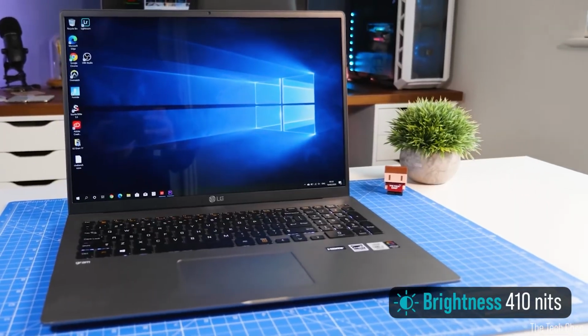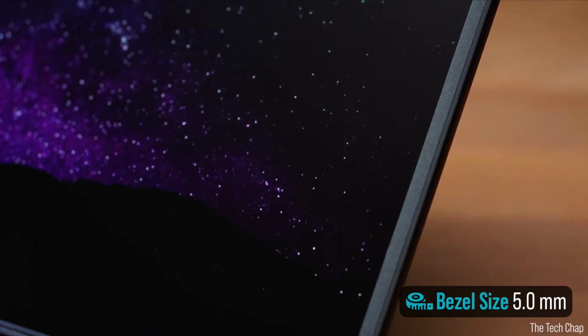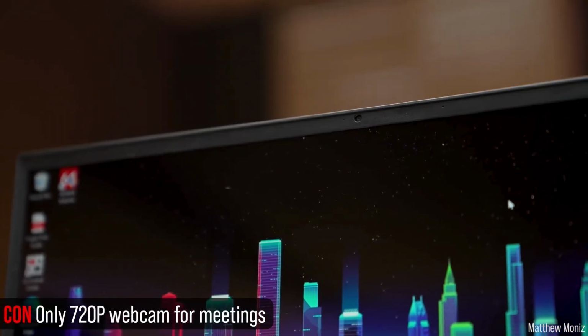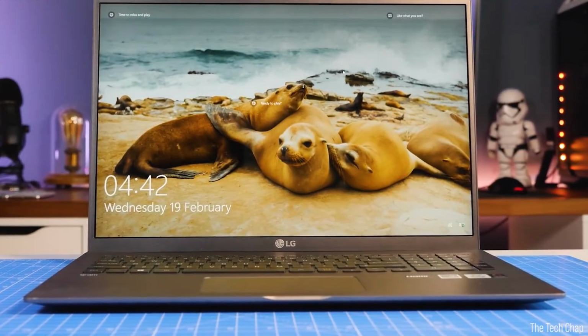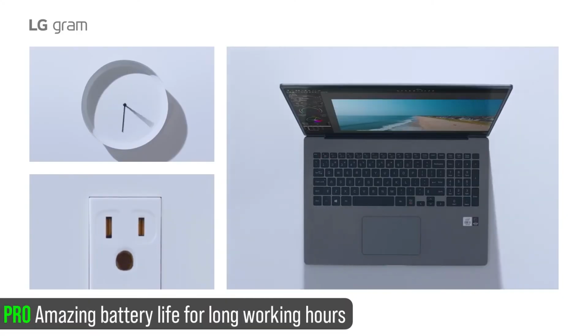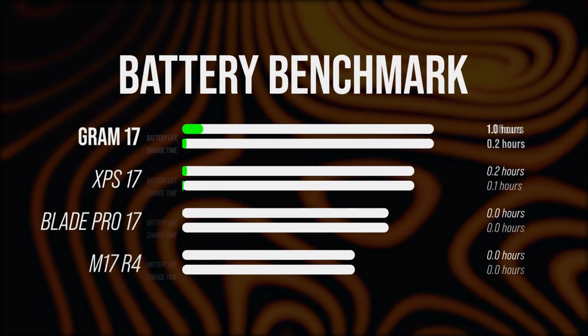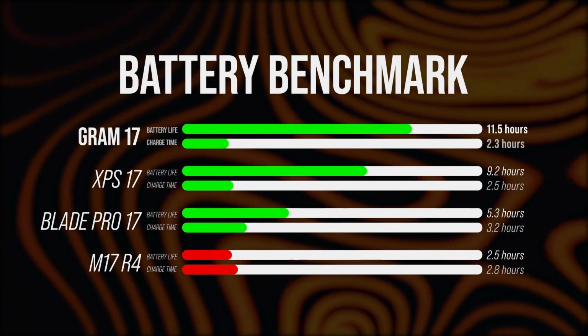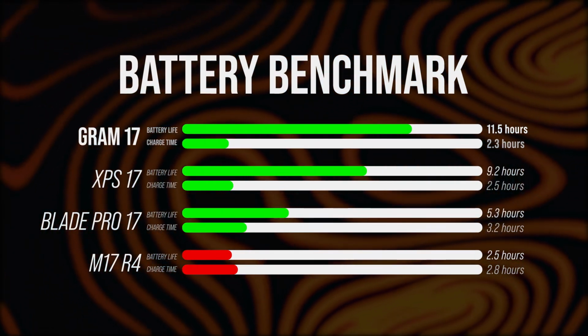It also looks bright in both indoor and outdoor settings, while the side bezels look very thin to make the screen stand out. Unfortunately, the webcam is only 720p and is incapable of logging in with face recognition. But this is only a minor flaw when compared to the Gram 17's excellent battery life, which lasts 11 hours and 30 minutes while playing 1080p videos. It also charges from 0 to 100% in about 2 hours and 20 minutes.